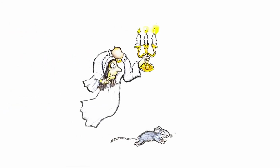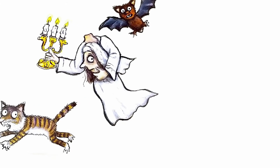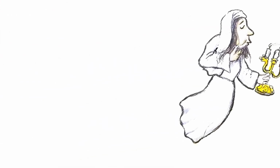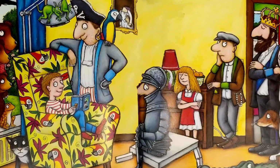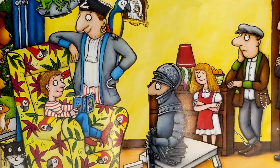About a ghost who glided round a castle every night, carrying her head and giving everyone a fright. She kept it up till morning, then she found a shady nook and put her head back on again to read her favorite book. About a cozy armchair and a boy called Charlie Cook.